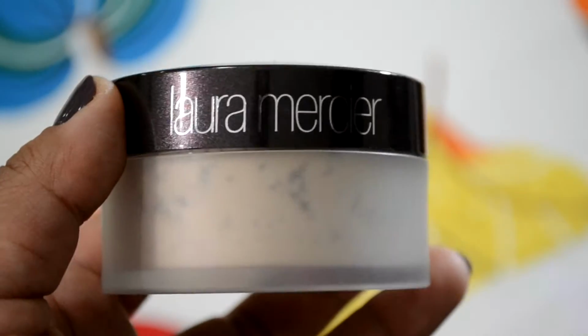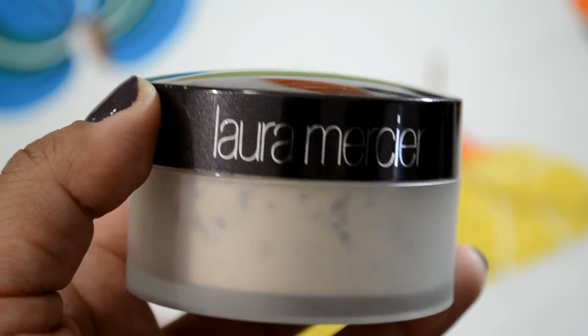So as you all know, even if you do have an extremely good foundation and concealer, it'll just be a big old mess if you don't set it all in place. My favorite setting powder for 2016 was the Laura Mercier Translucent Setting Powder, and I know that this is a high-end product and that a lot of people don't really like it, but I haven't had any problems with it.